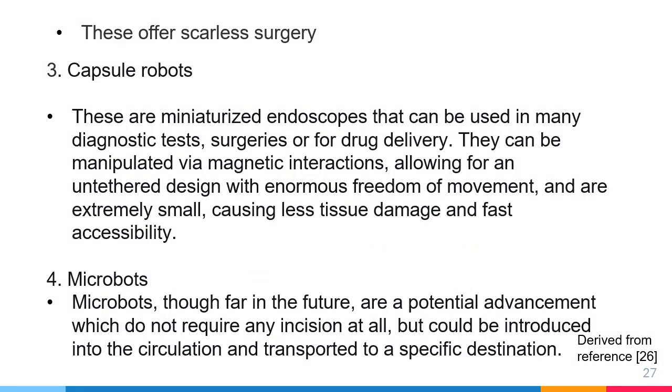The third one is capsule robots. These are miniaturized endoscopes that can be used in many diagnostic tests, surgeries, or for drug delivery. They can be manipulated via magnetic interactions, allowing for an untethered design with enormous freedom of movement, and are extremely small, causing less tissue damage and fast accessibility.